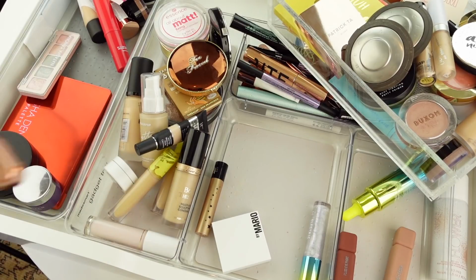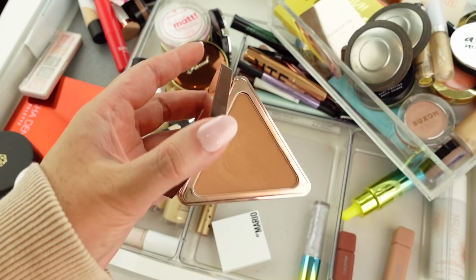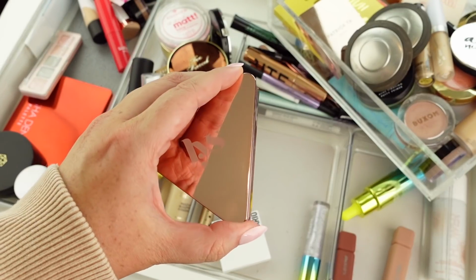This is the LYS Matte Bronzer, which I really like. So you know what, I'm going to take this out until I finish up the balms, take home the bronzer, and then I'll put this back in.